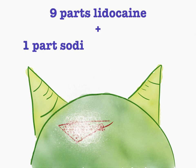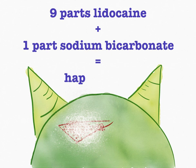If you do need to inject local anesthetic, you can reduce the pain and burning associated with lidocaine by buffering it. Mix 9 parts lidocaine, 1 part sodium bicarbonate immediately prior to the procedure. Warming the lidocaine and bicarbonate mixture to room temperature can also help with the pain on injection.